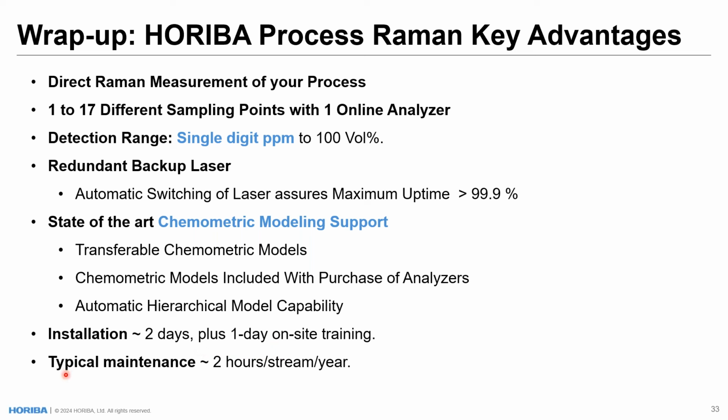And this is the real statistic for our typical maintenance. It's about 2 hours per stream per year. This is low because of the way that we don't require sampling systems. We don't need chillers, pump systems, recovery units, column maintenance like in a GC, et cetera. So in any case, if there is downtime, everything is entirely backed by our team of experts and technical support here at HORIBA.